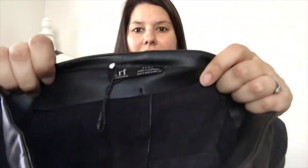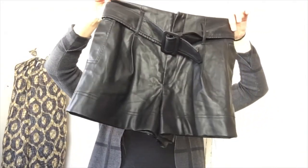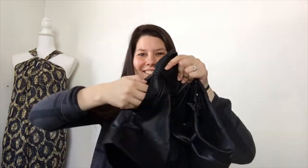Ooh, I love these. What size are these? Zara. Oh, size small. The TRF collection. It's a really cute leather. This is just my closet style. This is my style too.